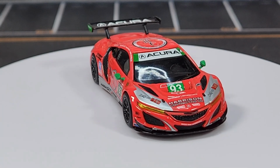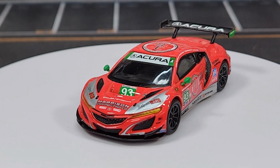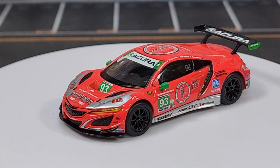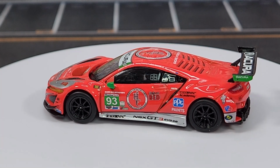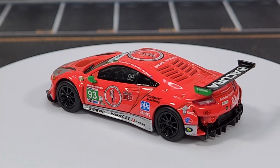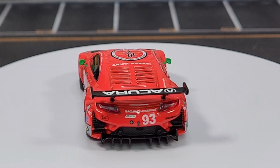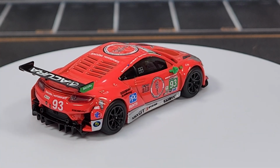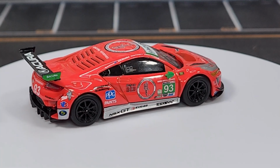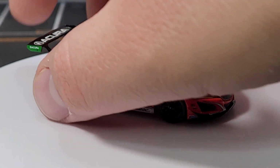But this one looks fantastic. Love the yellow headlights. That is a super, super cool feature. All the details and stuff. Of course, I just like race cars. Got your Acura on there, which looks fantastic. I think all the details look very, very good. Prints are fantastic. This one's pretty straightforward, but I like it. I like all the touring car style race cars. I think those are the best ones for sure.